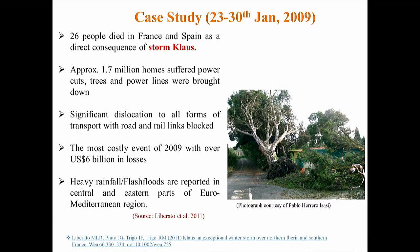I just started with a sensitivity test. I took one of the events, from 23rd to 30th January 2009. It first developed over the Atlantic Ocean, and this event has already been discussed in a previous paper. There is a full study in which they made the whole discussion related to this event. So the purpose of taking this as a case study was to check first whether our storm tracking model is working well or not.